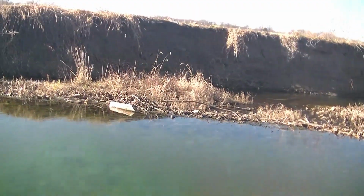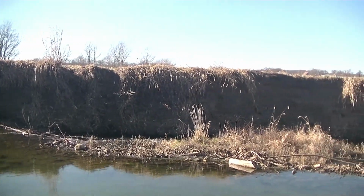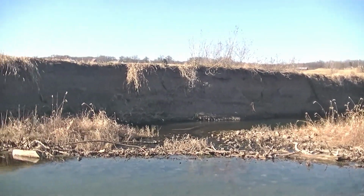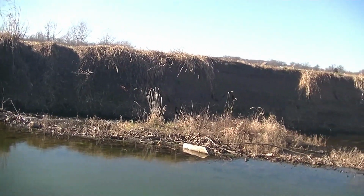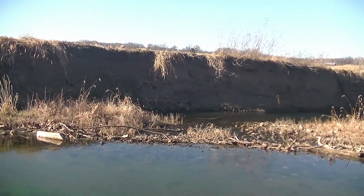Okay, I'm at the other end of that long pool, and yes, there's another beaver dam. It's another very large beaver dam. It's actually dammed up 2 little spots here. So technically, that's the size we usually have. It's just all one dam built across there. Backed up a lot of water. Interesting. Cool.